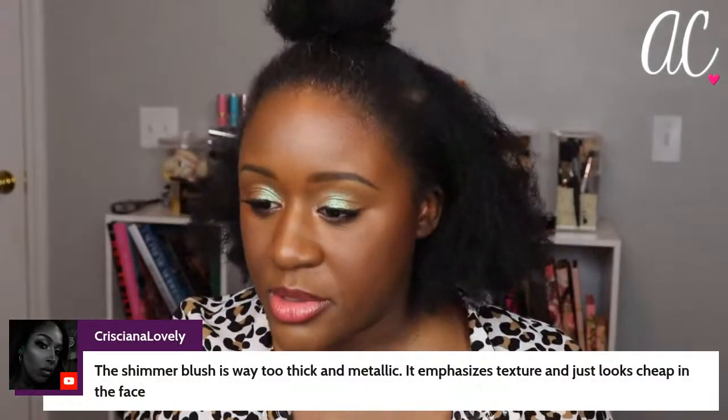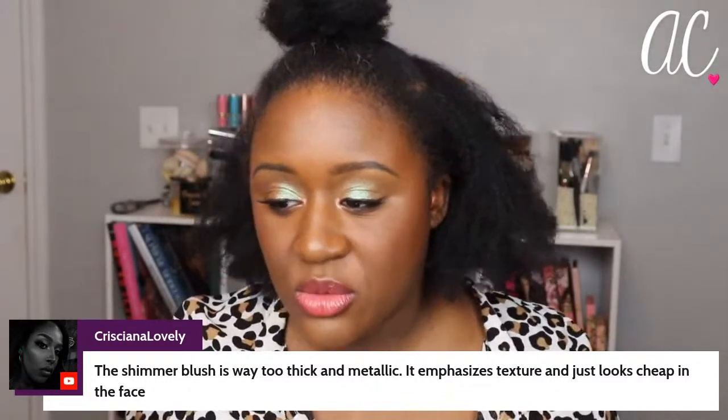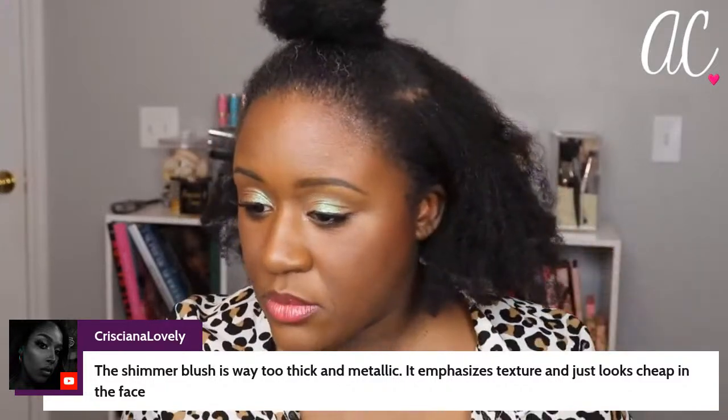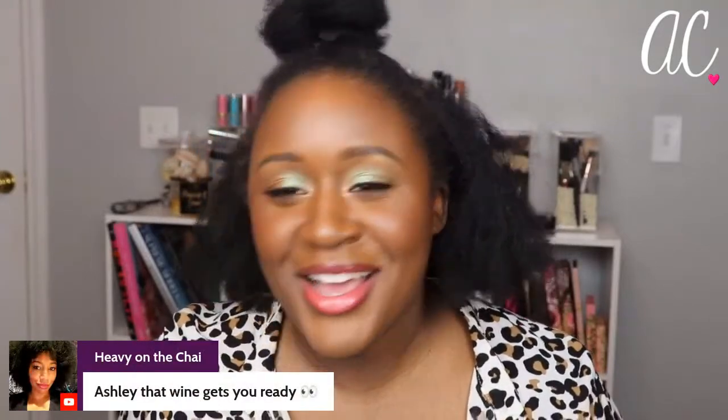I'm going back to the older comments. Christiana, you said the shimmer blush is way too thick and metallic. It is pretty thick. You can see how long that swatch went. It looks cheap in the face. Putting thick shimmer eyeshadow on your face, not flattering or glowy, just metallic for me. Oh, my Lord. You guys, child be getting me with these comments. Well, it blended out decently, but y'all can see what that looked like.